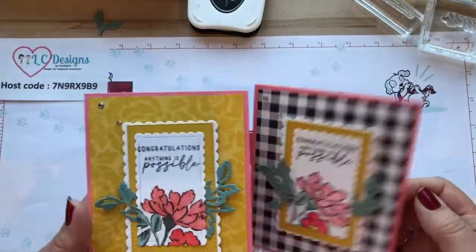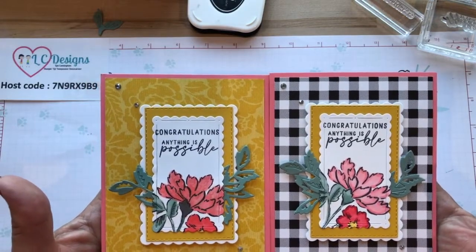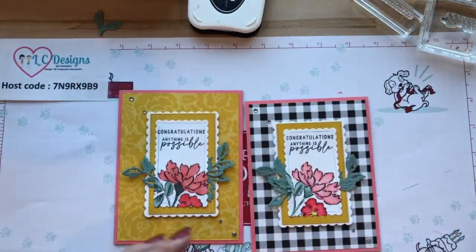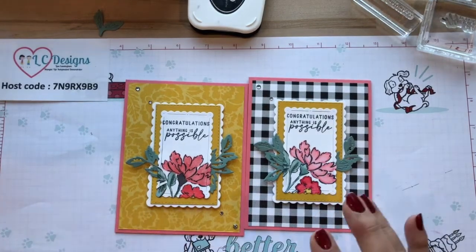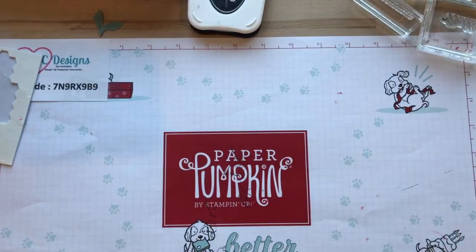So what do you guys think? Which one do you like better? You just flip the paper over and you make your decision of which card that you want. So that's card number 2. Again, easy. The only thing time consuming is the coloring. And then again, if you don't want to do the coloring, you just do the stamp. You know, you can stamp in the colors. So easy peasy. Let's get on to card number 3.